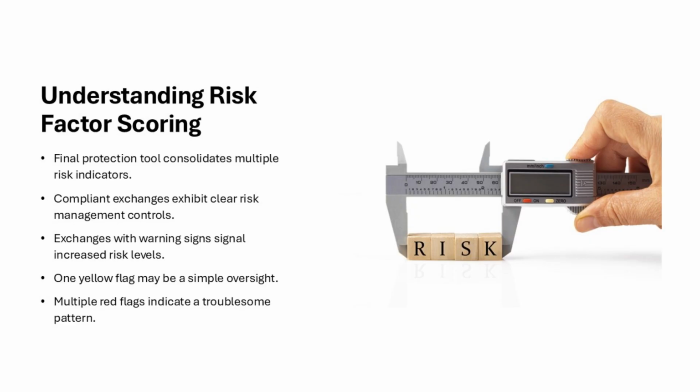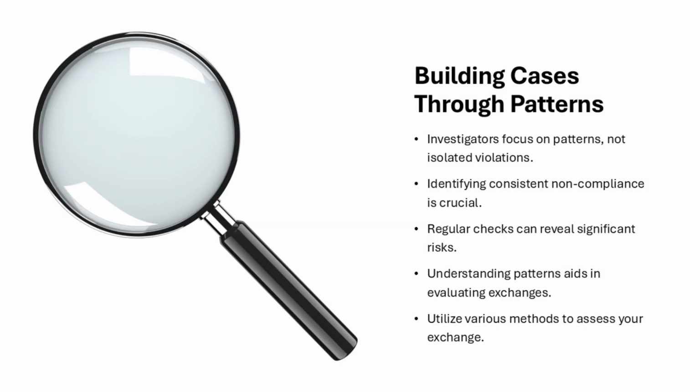Tool 3. Risk detector. Your final protection tool combines multiple risk factors into one clear score. Notice how the problems add up. One yellow flag might be an oversight, but multiple red flags form a pattern. This is exactly how investigators build cases. Not on single violations, but on patterns that reveal intentional non-compliance. Have you ever checked your current exchange using any of these methods?